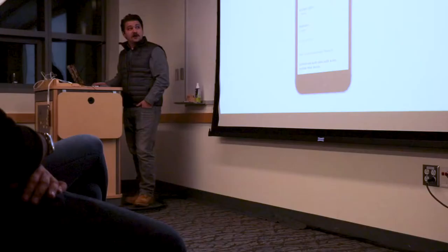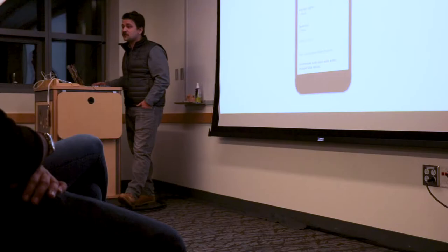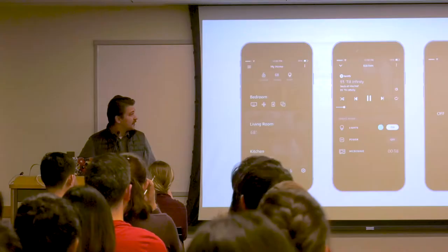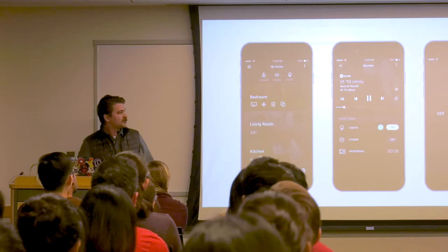But in my head, it didn't take long to find fellow colleagues that also felt strongly that Alexa should feel something like this. Like it should feel sexier. It should feel integrated. Smart home stuff should talk to music stuff. And there should be ways to control your lights straight from the app. Yada, yada, yada.